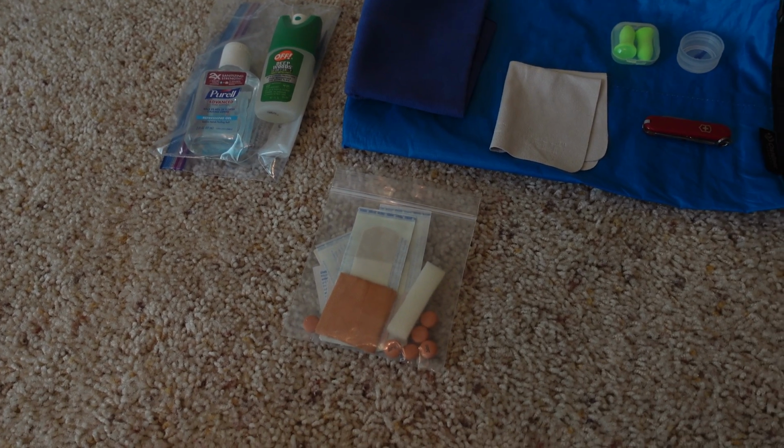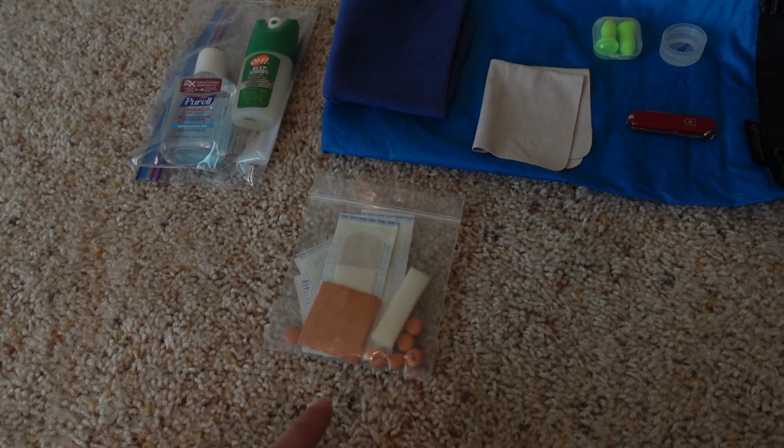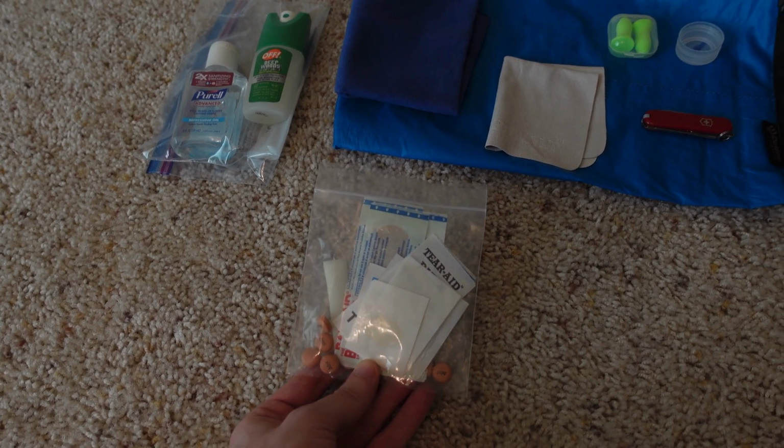This is the first aid kit that I'm going to take. I've got Leukotape, some band-aids, Advil. Inside this little foam, I've got a needle, and then I've also got some patch repair kits.